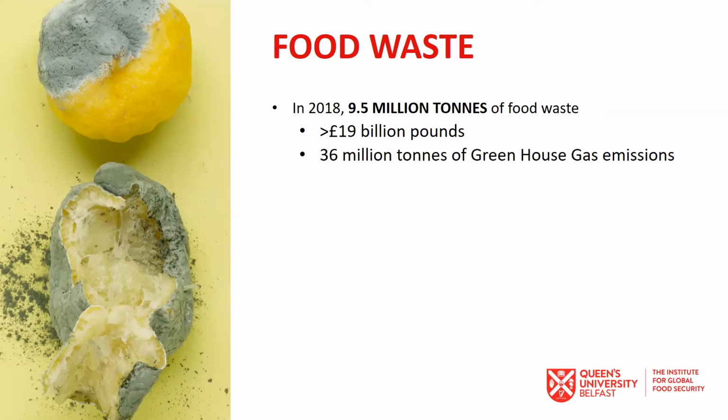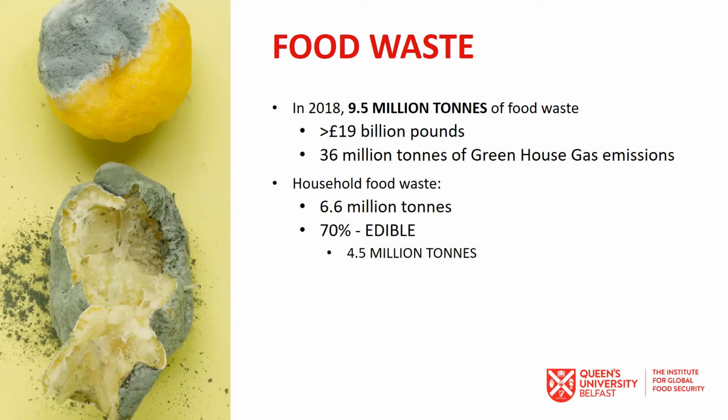But as you can say, that's just food waste in general. What does that matter, Fiona? How much are we actually wasting at home? So if you want to look at household food waste, 6.6 million tonnes was wasted in 2018. And 70% of that, so 4.5 million tonnes, was actually edible that was thrown away and wasted. So there's still a huge proportion and a huge percentage of the overall food waste is coming from households.